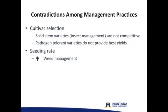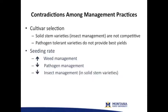Now, as a wheat scientist, I recommend increasing your seeding rate so you make your crop more competitive. The problem there is that if you increase your seeding rates, there's more moisture stress, and as you increase your moisture stress, you increase your disease risk. So, good for the wheat, bad for the pathogens. And also, when you increase your seeding rates, the solidness of the stems disappears. And now, again, good for the wheat, bad for the insect. So farmers can make a decision, and if they make a decision in one direction, that decision can backfire on them. So how do they make decisions?